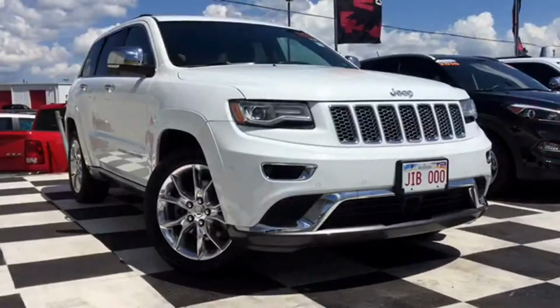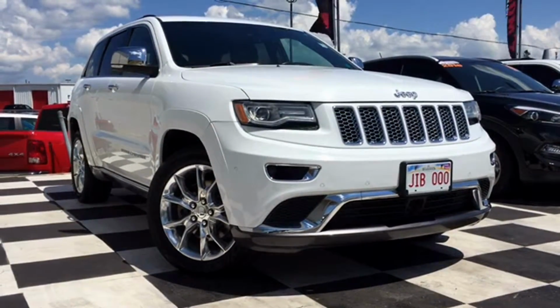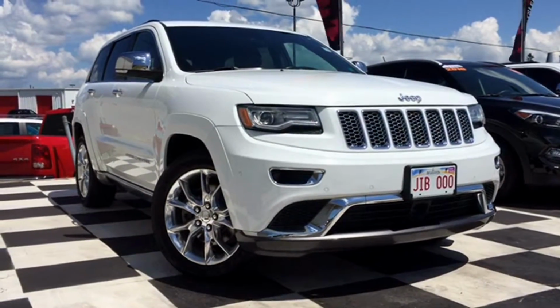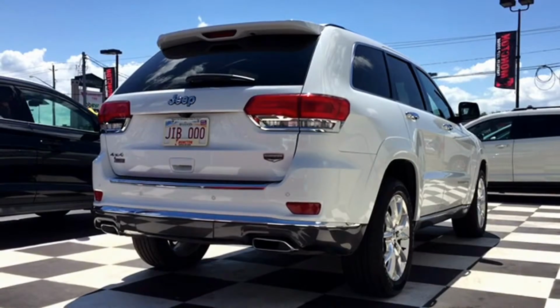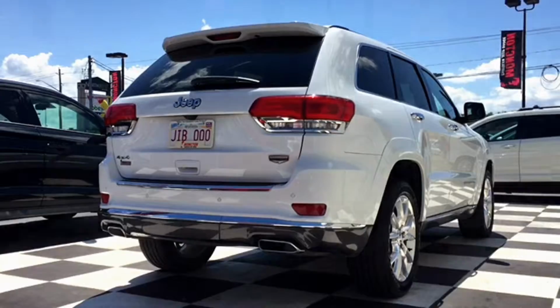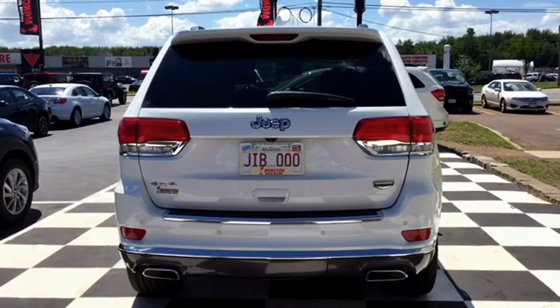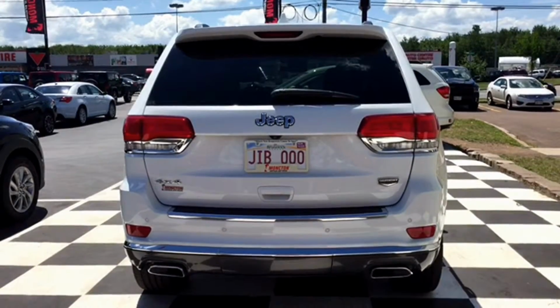Today we have a 2014 Jeep Grand Cherokee Summit up on the checkerboard. This SUV is loaded up with a ton of features to keep you and your family safe or get you on the off-road trails this summer. We're going to give you guys a full tour of all the features available at your fingertips and on your keychain. So we're going to start off with the safety features that you can't generally see, just so you can get a better idea, and we can get you here for a test drive a little bit quicker.